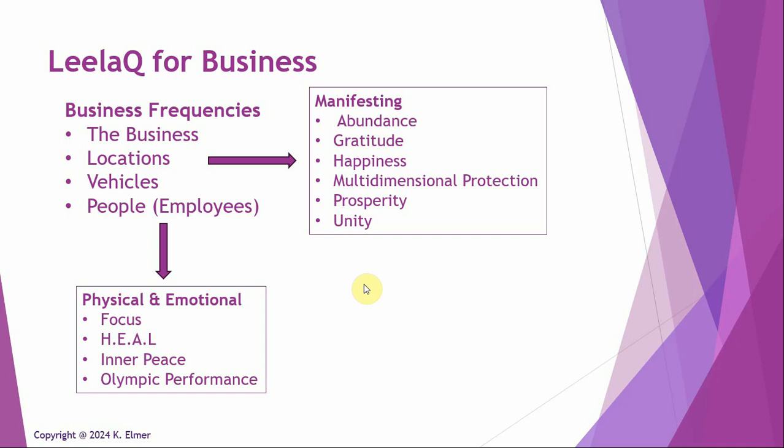And if I had a block, I'd be doing the same thing with those people. So that's the idea: the people frequencies are just as helpful for a business as the manifesting stuff for the business. And then the Olympic performance frequency is pretty cool. If you've got something super important that requires a lot of physical effort, using that on people is really helpful for those people that are doing that.